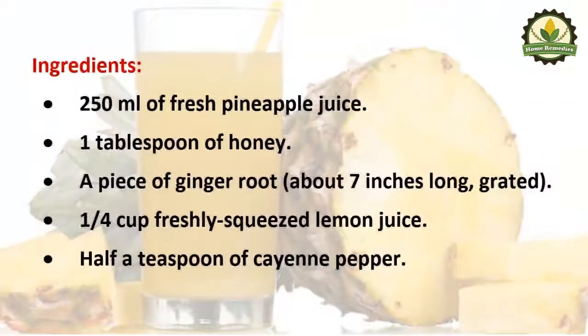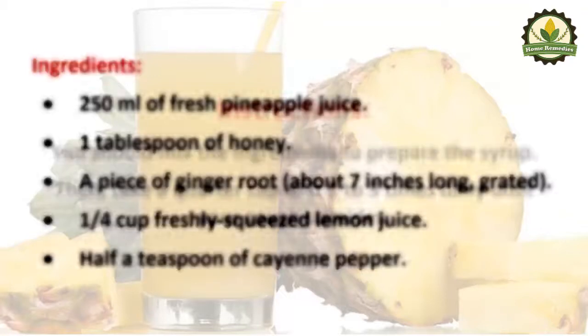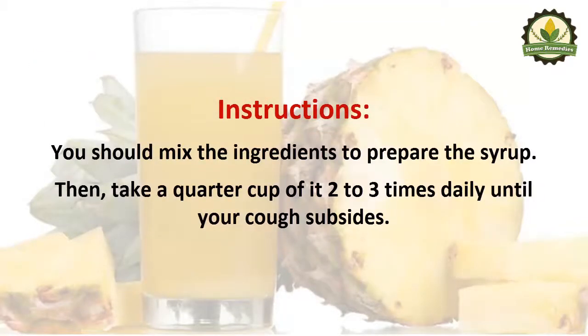Ingredients: 250 milliliters of fresh pineapple juice, 1 tablespoon of honey, a piece of ginger root, about 7 inches long, grated, 1/4 cup freshly squeezed lemon juice, half a teaspoon of cayenne pepper. Instructions: you should mix the ingredients to prepare the syrup. Then, take a 1/4 cup of it 2 to 3 times daily until your cough subsides.